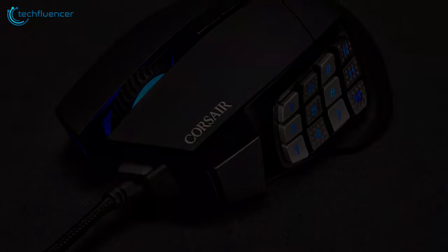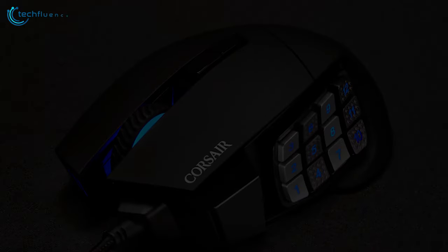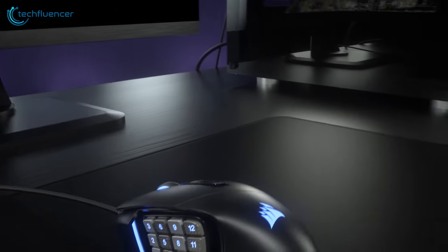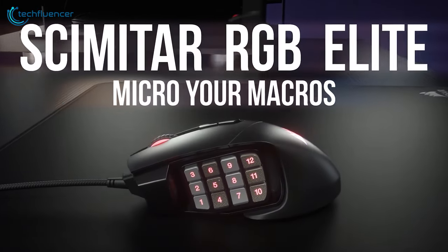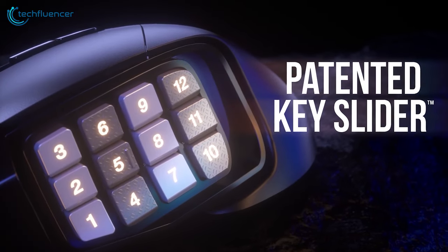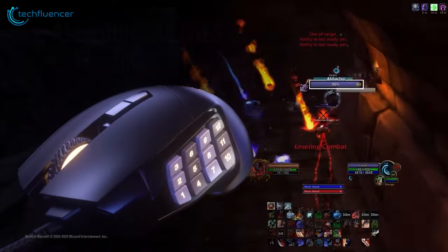Additionally, the Scimitar is iCUE compatible, offering advanced customization and synchronization with other Corsair devices. The braided cable only adds to the durability and reliability of the mouse, making it ready for long hours of gaming sessions. The Corsair Scimitar merges functionality, customization, and precision to create an outstanding gaming mouse.